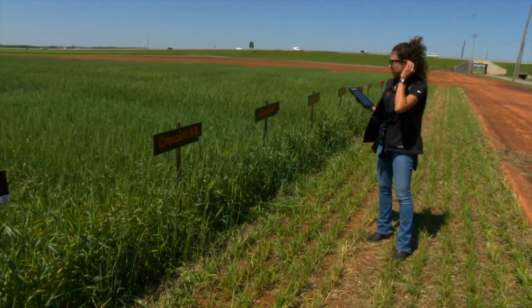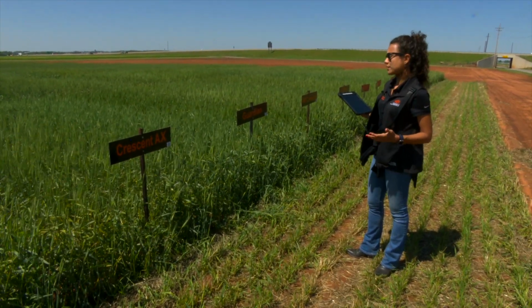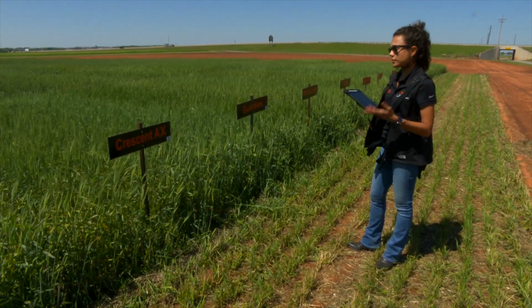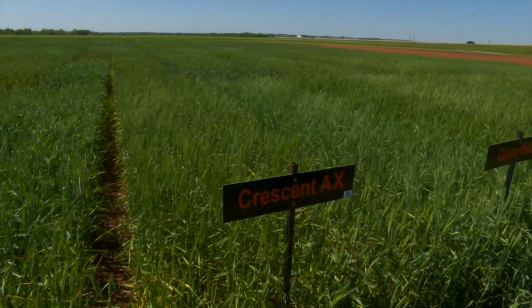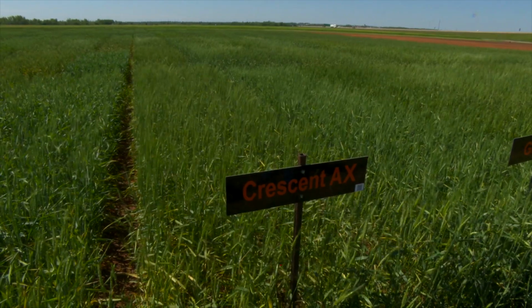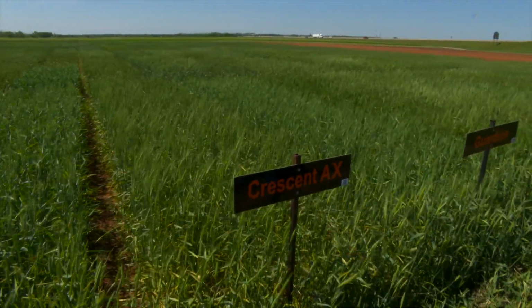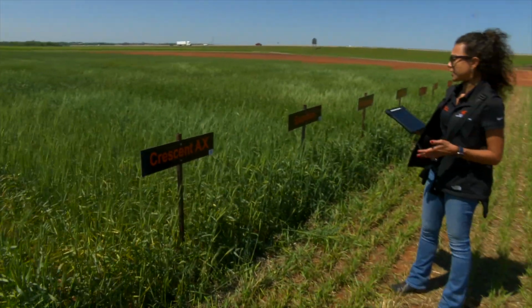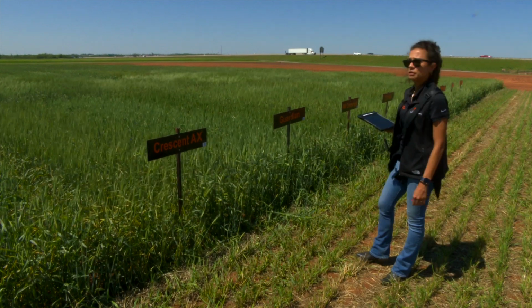So here, a variety by Plains Gold, also a Coaxium variety. We have Crescent AX. So it's intended for grain only. It has an intermediate resistance to stripe rust. It does have resistance to wheat streak mosaic, and it's moderately susceptible to leaf rust. It is on the medium early side of heading. It's early to reach first hollow stem, has a very good standability.